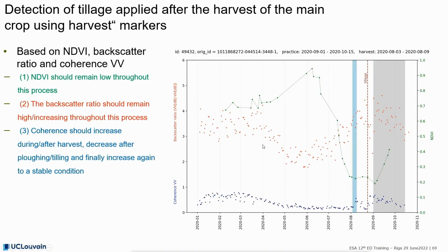But similarly, you can combine the SAR signal from the coherence and the backscatter ratio to detect the tillage. And again, this is a convergence of markers, which allows you to make sure that you have a tillage at that date. The coherence increases, because after tillage you have a better coherence, but you also have the backscatter coefficient, which is high, because you increase the roughness, and therefore you increase the backscattering coefficient, and the NDVI needs to drop or remain low at the tillage level.